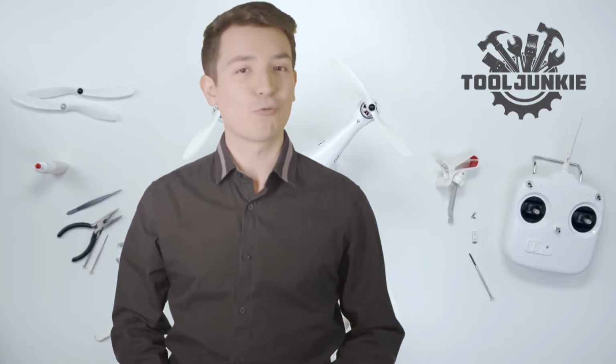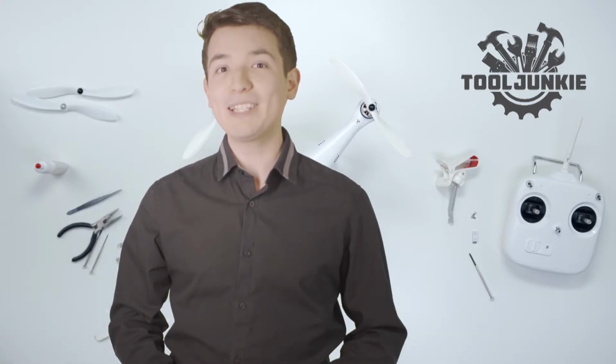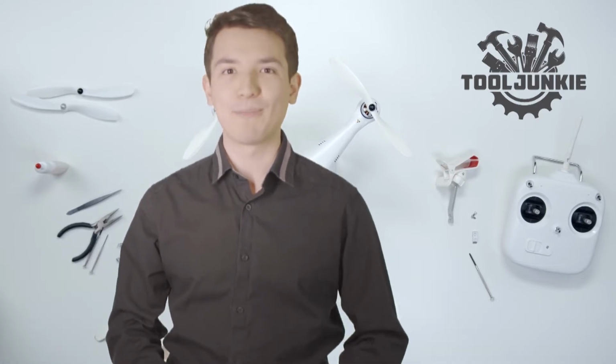When it comes to buying the right tools, there's a lot to look out for. That's why today we're going to review the 5 best models for you. And we've ranked them by many different factors such as product features, price, performance, and more.